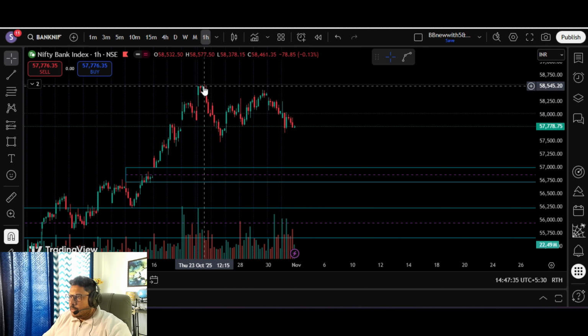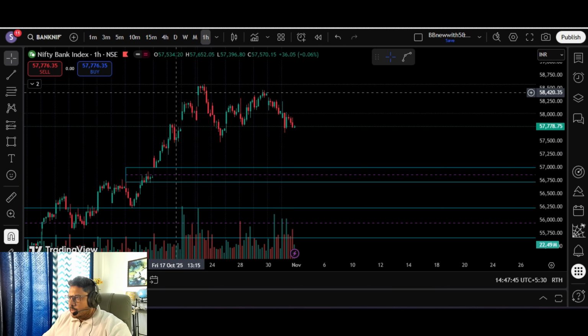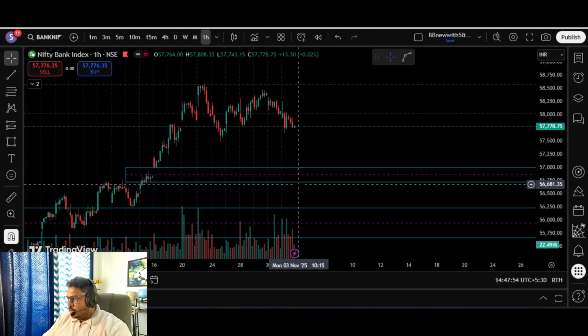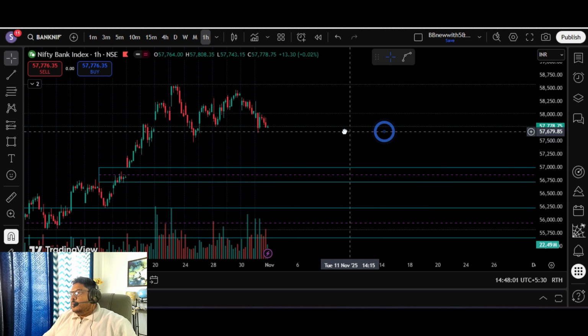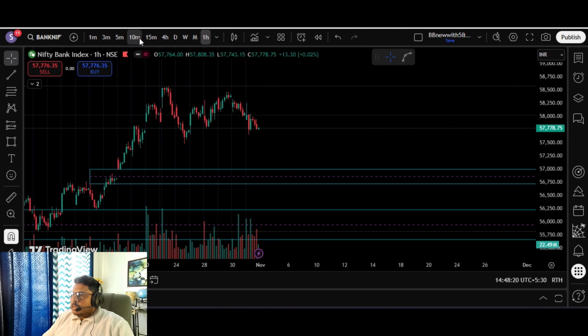If it had formed a new high after this, this would become the latest low. But the latest low is still this one, intact, because the market is in sideways. Either it can drop into this level, take support, and then move up, or it drops below this level, then this will become a choch point and it can start moving up. This is on the hourly time frame.